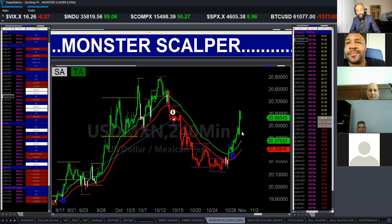But remember, if the longs are in control, the buyers are in control, and we've got it like this, there is really nothing to do. The only thing you need to do is look to add on a break of resistance. If we get a white consolidating candle, then you need to pay attention, because you might have to take some profits off the table.